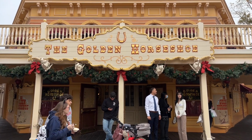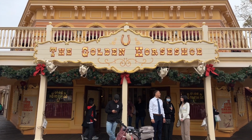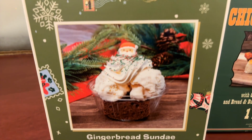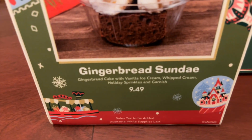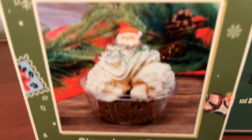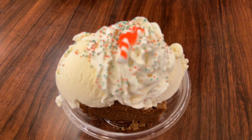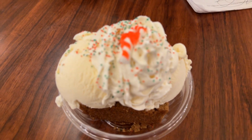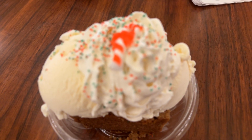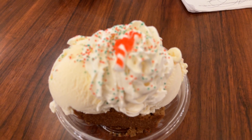Alright, back inside the park finally, and at the Golden Horseshoe, where I am going to try the gingerbread sundae. And this is the gingerbread sundae. Gingerbread cake with vanilla ice cream, whipped cream, and holiday sprinkles, and a Santa Claus garnish. And actually, the sundae looks pretty much like the picture. Got your sprinkles, got your gingerbread, got your 2 scoops of vanilla ice cream, your whipped cream. The only thing is, instead of a Santa Claus, I got a candy cane.